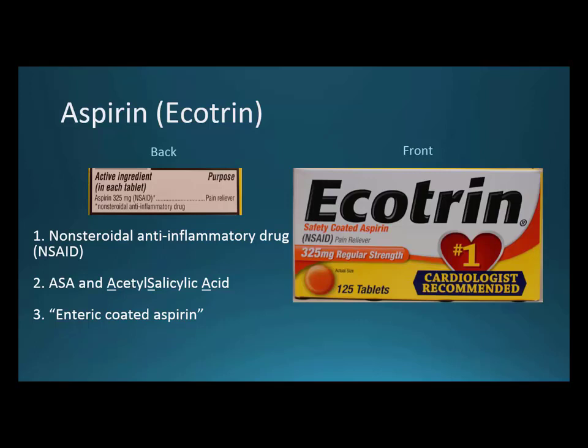ASA and acetylsalicylic acid. So these are different ways that we refer to aspirin. If you look at acetyl, salicylic, and acid, and you take the A, the S, and the A away, that's where we come up with the initialism ASA. And then the brand name comes from enteric-coated aspirin. So something that is enteric is going to go through the enteral system or the GI system. Something that is parenteral is going to go outside the GI system. So this is coated so that it doesn't hurt the stomach and can pass through to treat some kind of pain, fever, a couple other things that aspirin is good for.